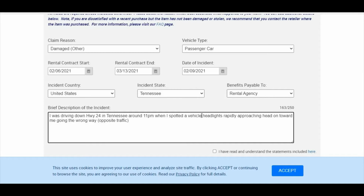I said vehicle's headlights. Would that be apostrophe S? I guess so. I think that's apostrophe S because it belongs to a vehicle. Collision is one S, right? C-O-L-L-I-S-I-O-N.